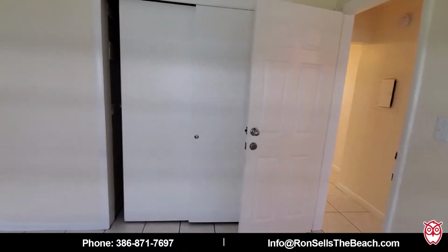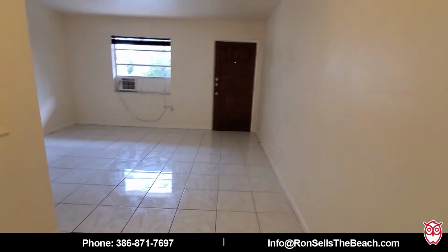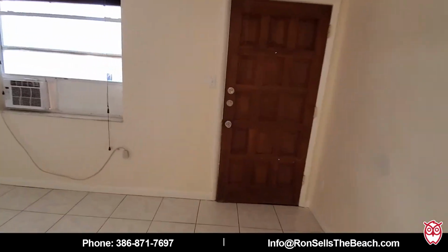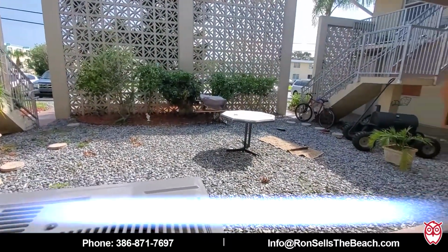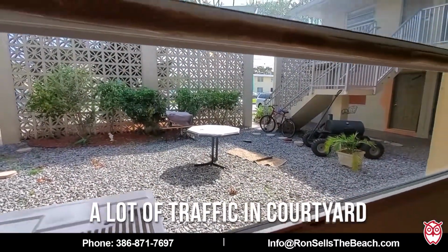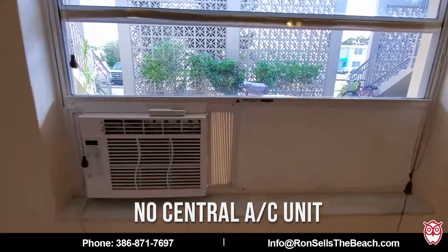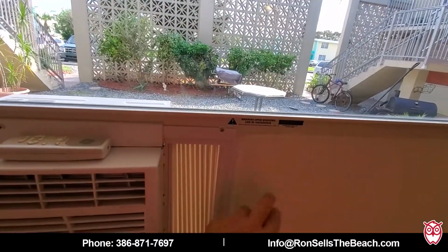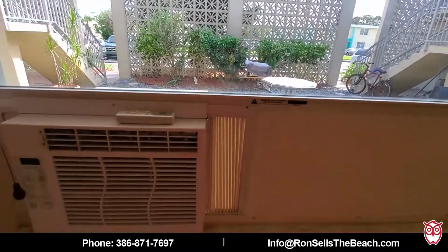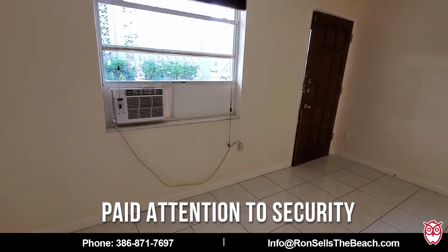Now I'm going to take you back through, and I'm going to show you what I see could be areas of concern. So the first thing I'm going to point out is this is your courtyard, and there's a lot of traffic. I've seen three or four people walk by already, and no central air. So there's nothing stopping somebody from cutting through here or popping this out. To me, that presents a security issue, and I would really want to pay attention to that.